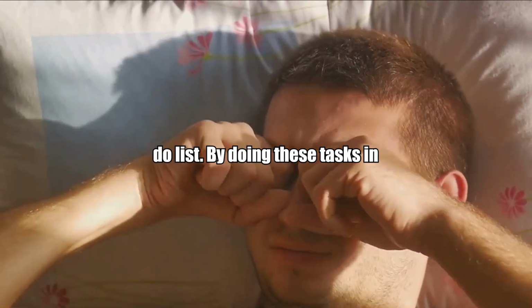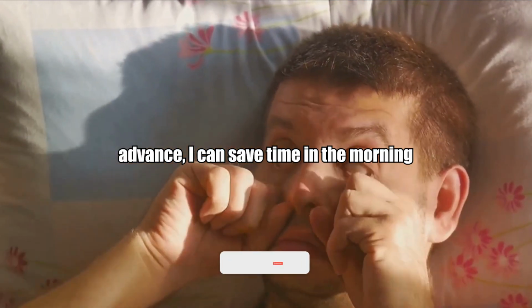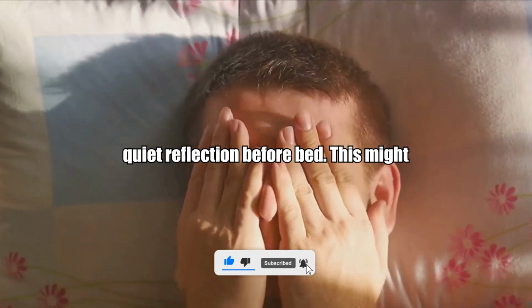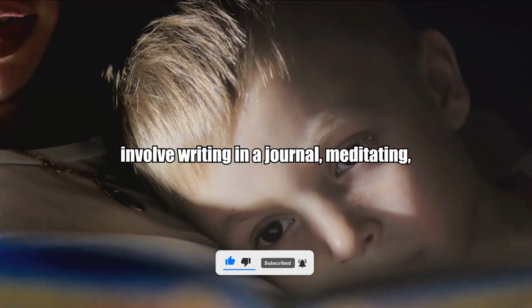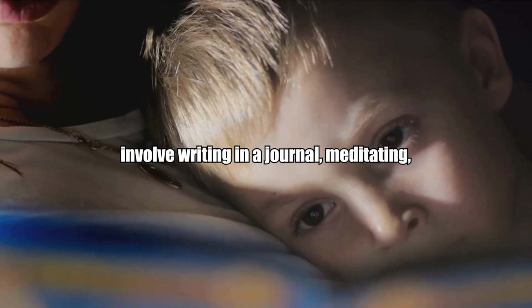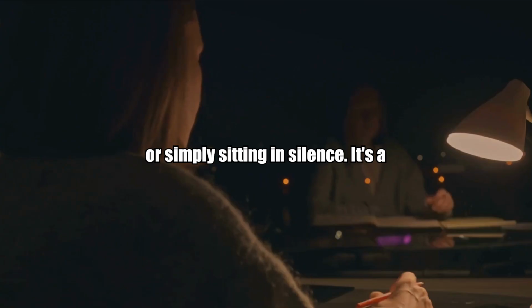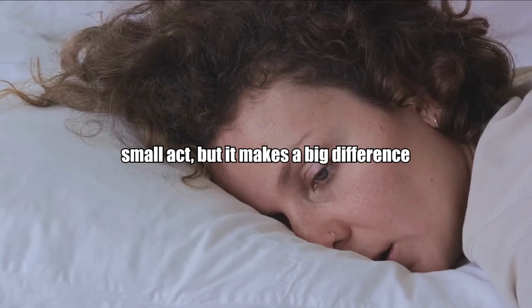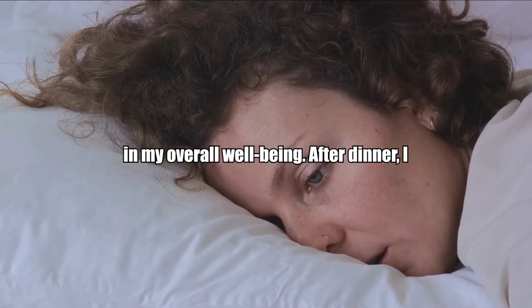By doing these tasks in advance, I can save time in the morning and start the day on a positive note. Finally, I try to spend a few minutes in quiet reflection before bed. This might involve writing in a journal, meditating, or simply sitting in silence. It's a chance to check in with myself and process the events of the day. It's a small act, but it makes a big difference in my overall well-being.